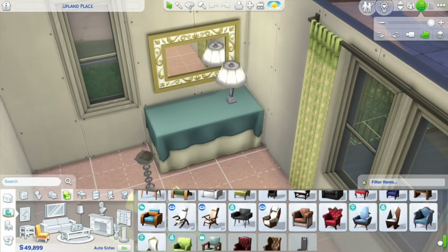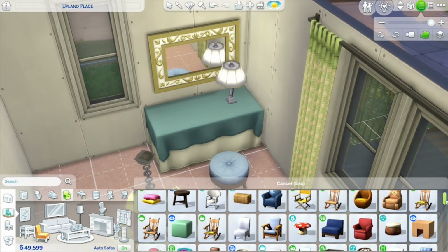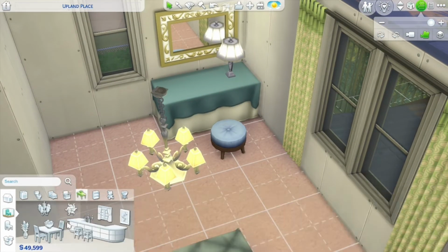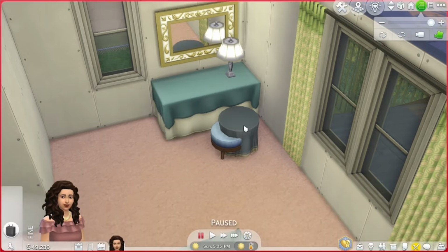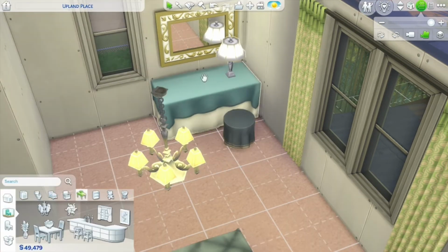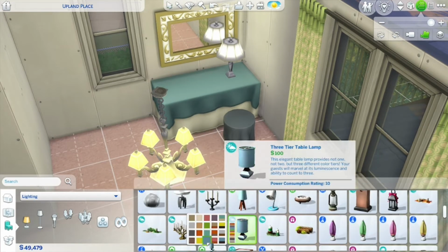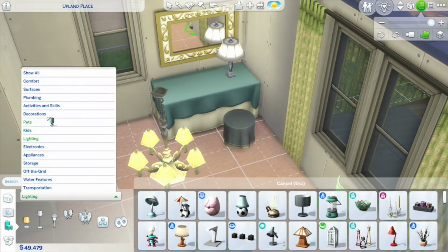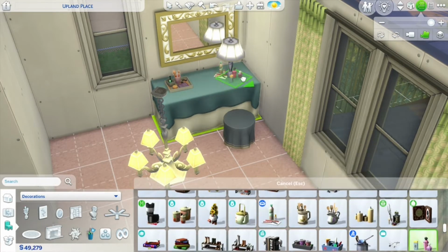So again here, instead of using an actual vanity desk that the game has given us, I decided to use a table once again because it had the material going over the table. And again, I used another dining table to create this little stool because again, it has fabric going over the top of the base of it.